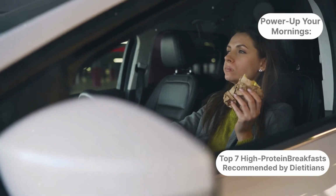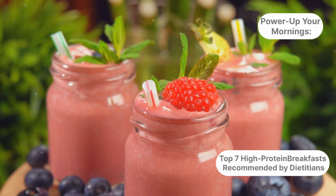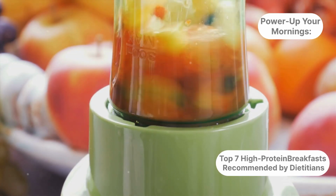Short on time in the mornings? Then smoothies are your new best friend. But we're not talking about those sugary fruit bombs that will leave you craving a nap by noon. We're talking about protein-packed smoothies that will fuel your body and mind.